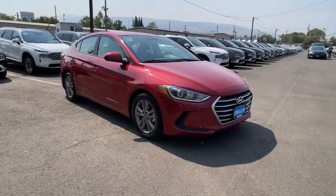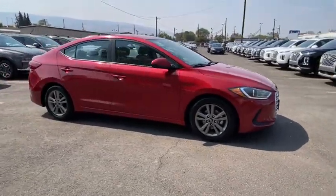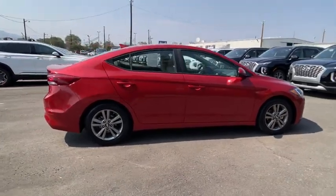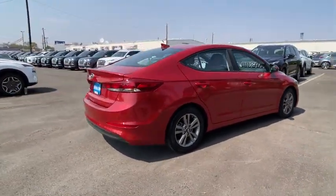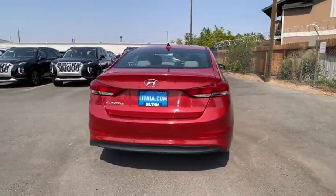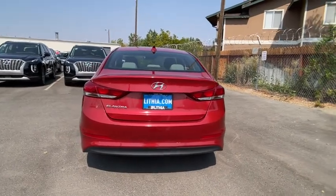Come test drive the 2018 Hyundai Elantra. The Elantra boasts the most interior room in its class and gets an exceptional 35 mpg. With its luxurious standard features, the Elantra is an easy choice. This vehicle has less than 85,000 miles.